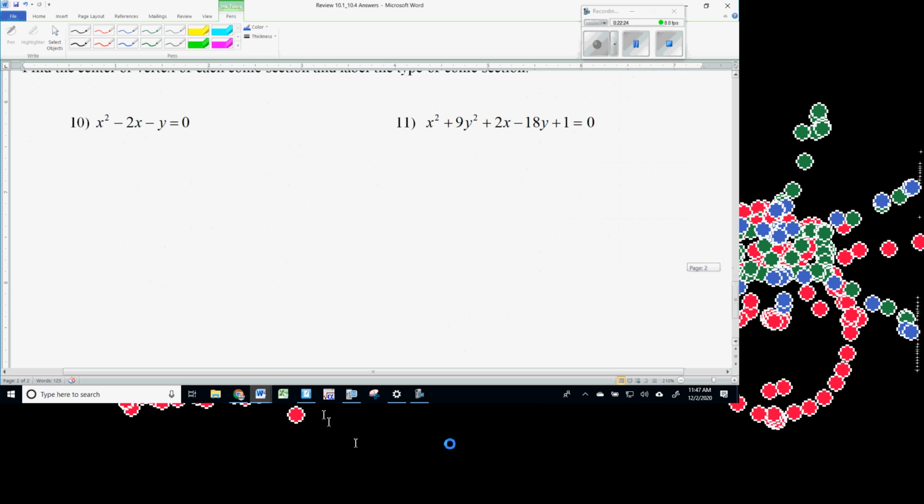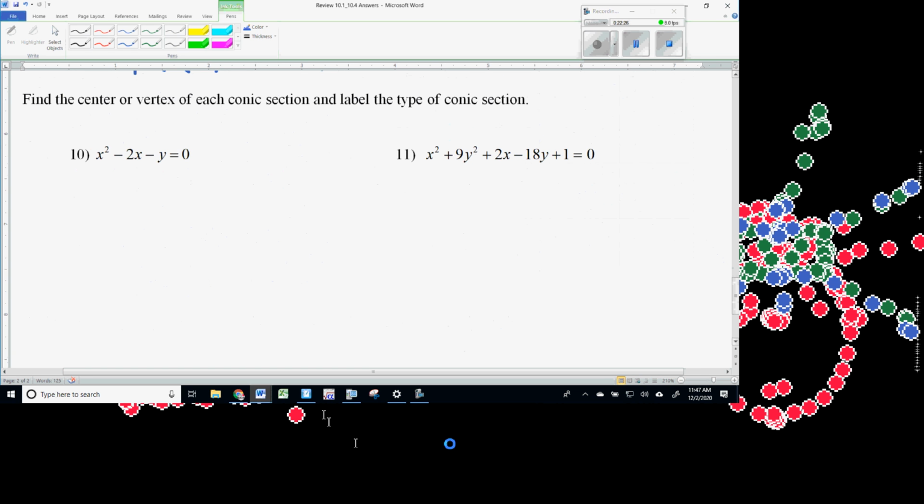All right. First off, let's do the easy part of these two. Label, what type are they? 10. Parabola, ellipse, hyperbola, circle. Remember 10. Parabola, how do you know it's parabola? Only the x is squared, so that tells me that is a parabola. We'll talk about finding the vertex in the center in a second.